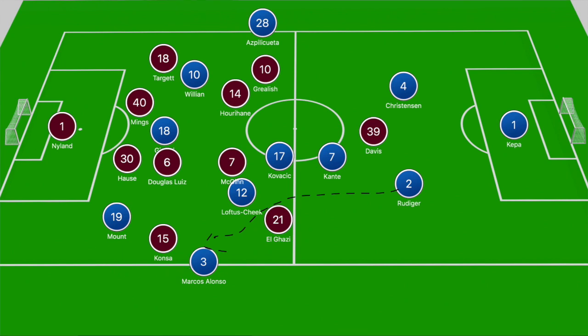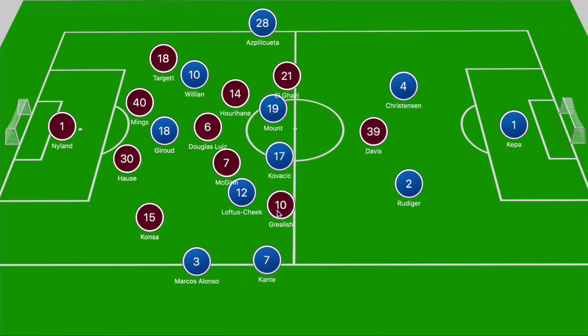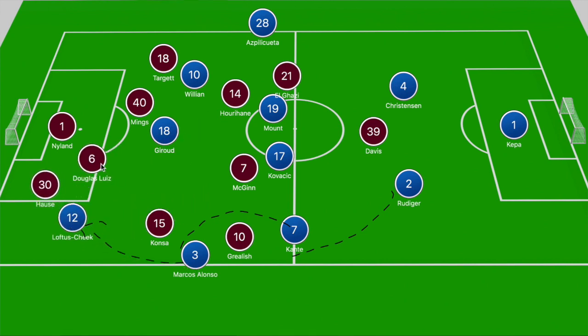If we look to another example as to how they were able to break down that left-hand side, you have Rudiger sliding the ball beyond Grealish into the path of Kante, shifting into that narrow left-sided zone. And that's an example of Kante being that additional safe passing outlet. When Kante receives that ball, he ends up splitting McGinn and Grealish to find Alonso, and that pulls out Kante. And once again, you have Loftus-Cheek in that gap between McGinn and Grealish. And with Kante being pulled out, he darts into that left channel space. But when he receives that ball, Hause is pulled out, and when Loftus-Cheek tries to play that pullback, Douglas Luiz was covering space to clear those lines.